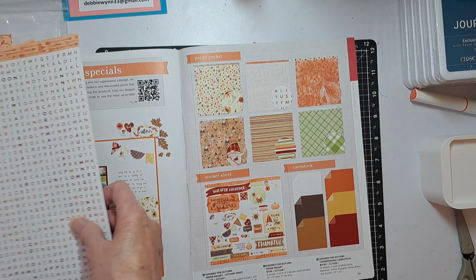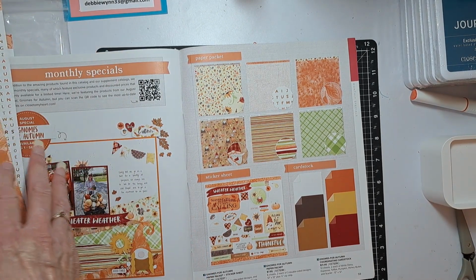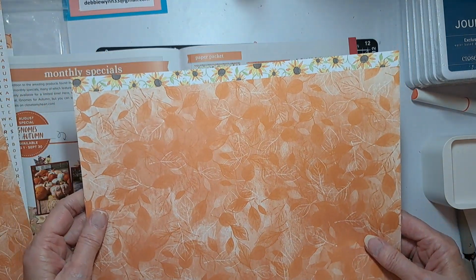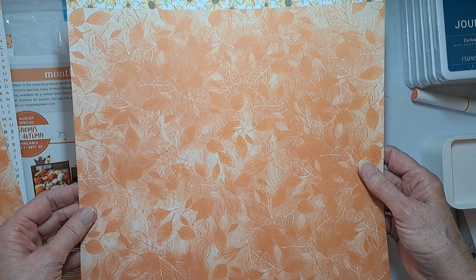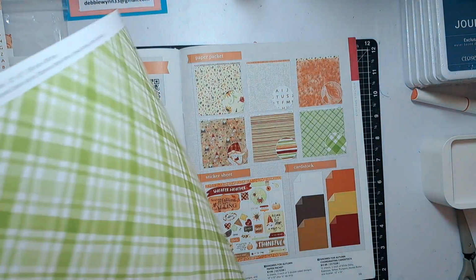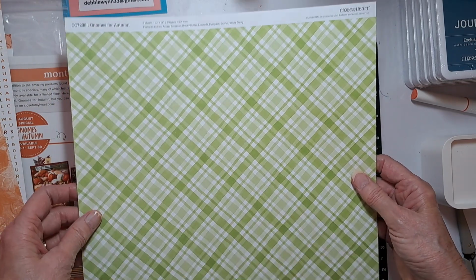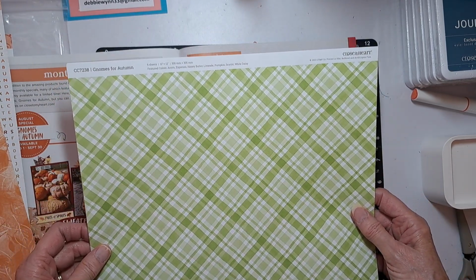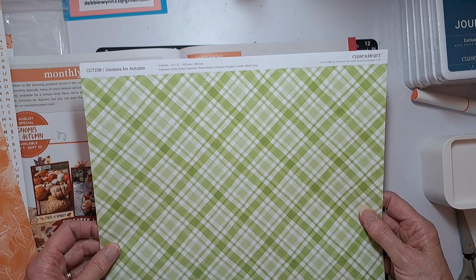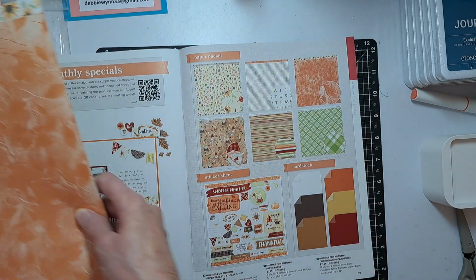Okay, the next page is real pretty leaves. You've got your sunflowers up here, and your leaves here, really pretty color. I love this color. Flip it over and you have your green plaid, and I'm guessing this is limeade, and the other side is pumpkin. Beautiful, beautiful.